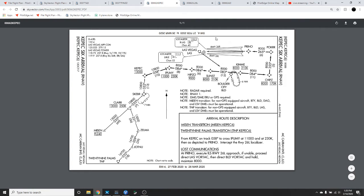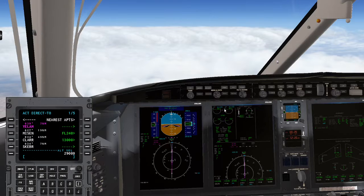This is the localizer. So we're going to turn in, cross Hoover Dam, come around Lake Mead, which is right here, and then come in right here. So I'm just briefing it for the, alright, cool. Here we go.